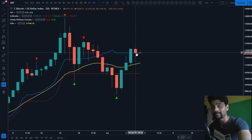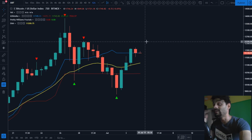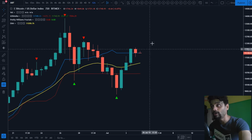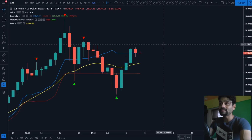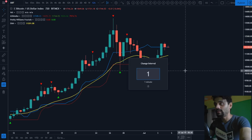Now it looks like we're retesting the Tenkan. If we bounce off here, okay, I am expecting us to now go ahead and test the 12,400 region. If we bounce off, this is the retest. Can we hold it? That is the question. It's as simple as that. There's not much to be actually spoken about in this video. We just have to see if Bitcoin can hold that major area.